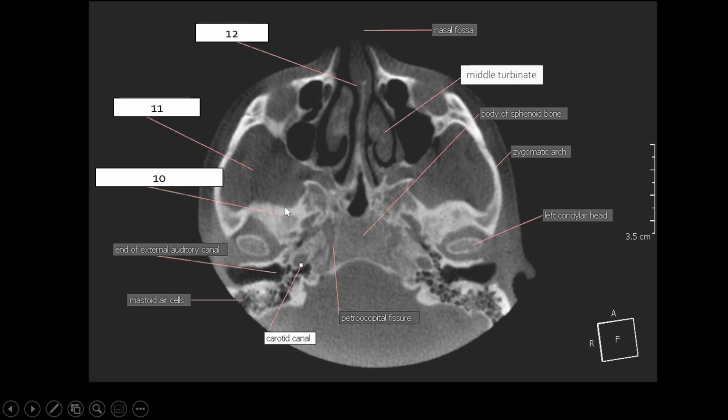The temporal bone is linked to the sphenoid bone. The temporal bone houses the TMJ complex. You need to know this area.